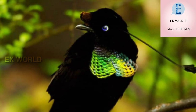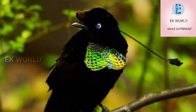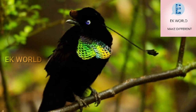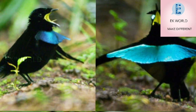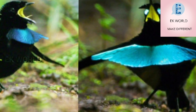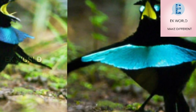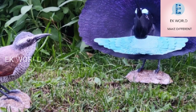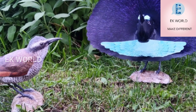Super bird of paradise. This name has been given to this bird because it looks very beautiful. Although this bird is completely black in color, there is also a bright blue color under its neck, which opens completely while dancing and looks very beautiful.